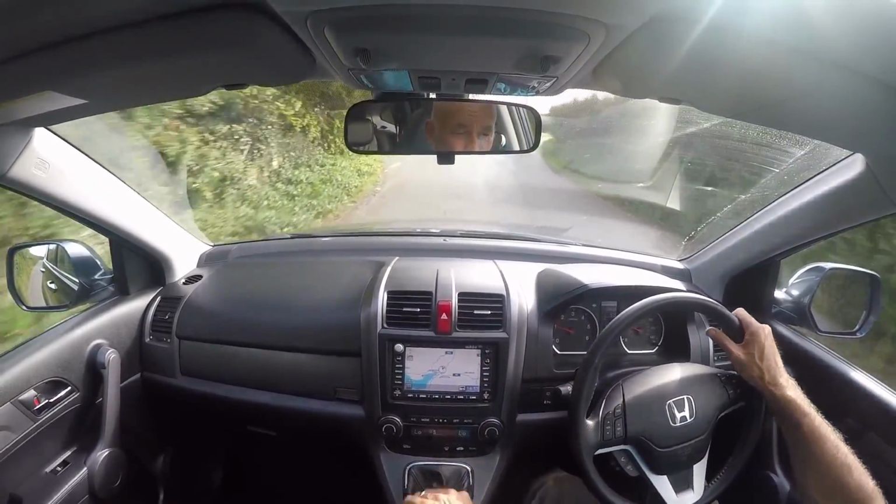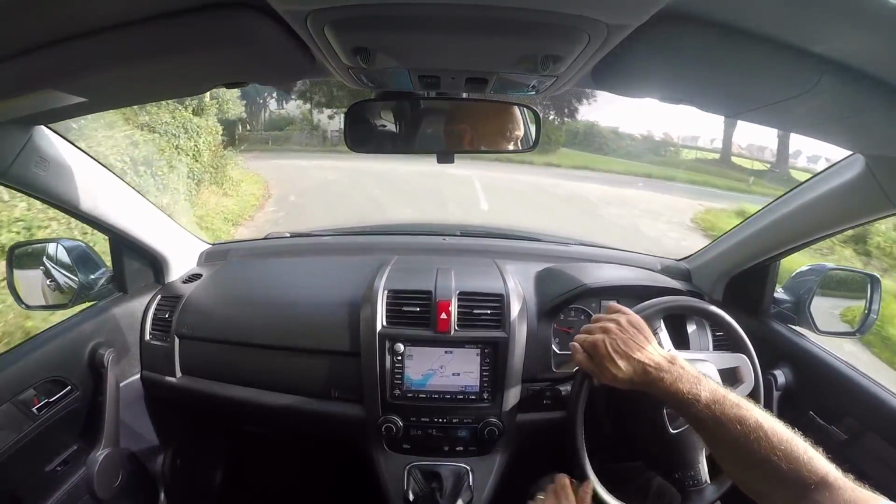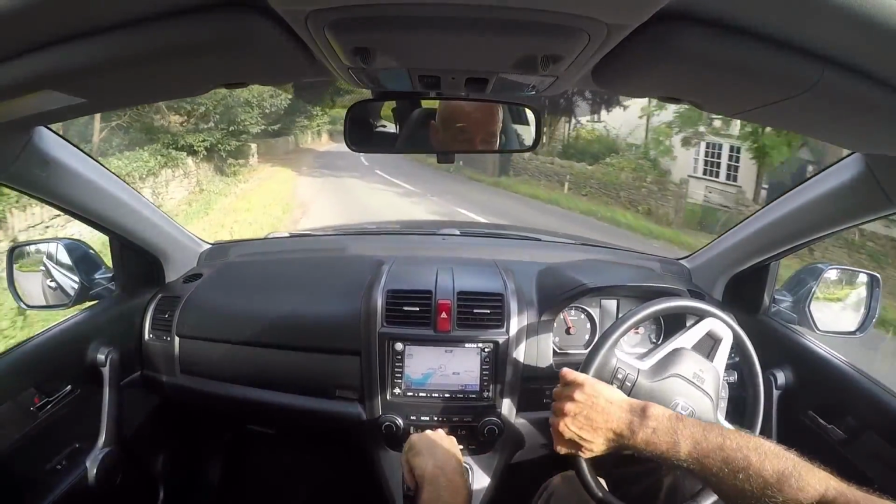But it's smooth, it's quiet, it idles perfectly. There's no strange noises coming from the engine in any way, shape or form. Feels exactly what it is, which is a very low mileage car.